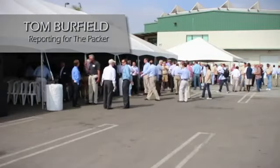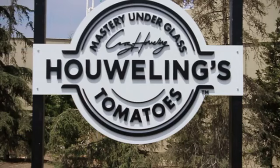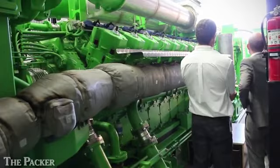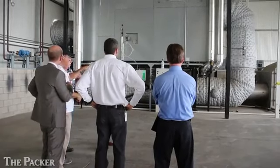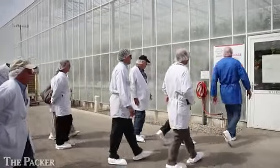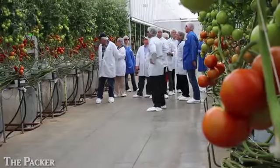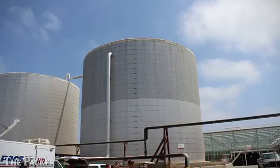About 200 invited guests joined Casey Houweling, president of Houweling's Nurseries in Camarillo, California, August 22nd, as he unveiled two GE turbocharged natural gas engines and a carbon dioxide fertilization system. The $17 million project provides heat, power, and carbon dioxide to Houweling's 125 acres of greenhouses and will help the company save nearly 10,000 gallons of water every day. Houweling plans to sell some of the power to the local electric utility.